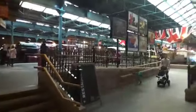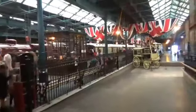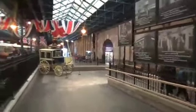Right, we've come under the road now. We're now in the station hall. This used to be the old part of the old museum. When I first started coming up here, this was the National Railway Museum. A lot of royal trains in this section, and royal carriages, but we'll check out part of it. Still very busy here, so hopefully we'll get some good videos for you.